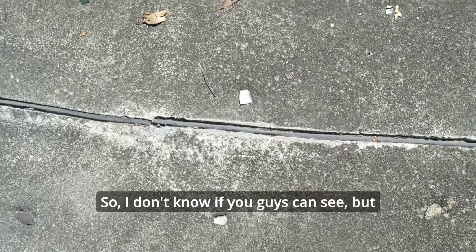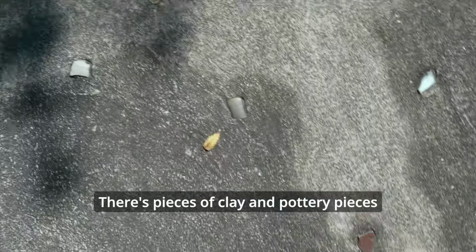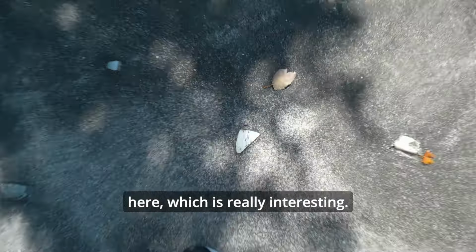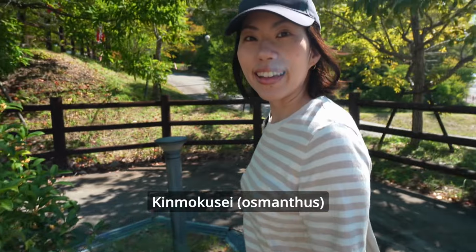so I don't know if you guys can see, but as we're walking along this path where I just did this intro, there's pieces of clay and pottery pieces that have kind of been put into this concrete here, which is really interesting. I was loving this. What is this thing? Hibokuse. What is it in English?